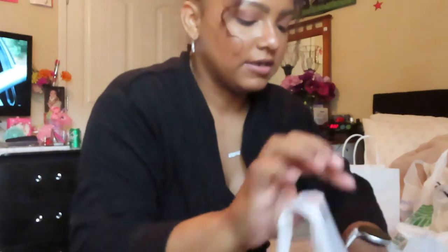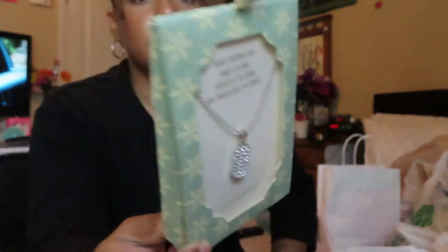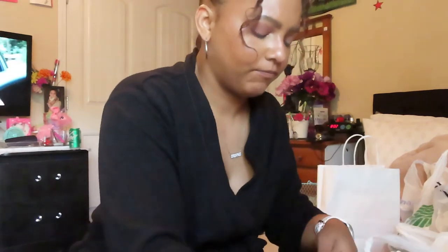So I stopped at Big Lots first just to run in and grab a mask because I didn't bring one with me to go to the doctor. And I found this necklace. It's really pretty. It was only $6, so I picked it up. Big Lots is starting to sell clothing, like they had Adidas, Reebok, just a bunch of different brands that you normally don't see in there.